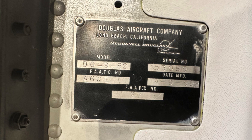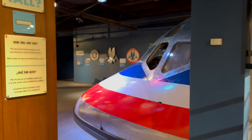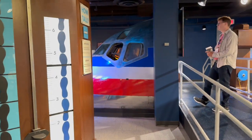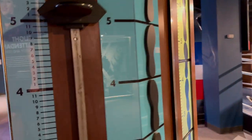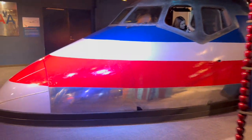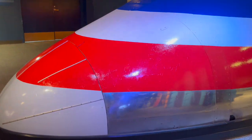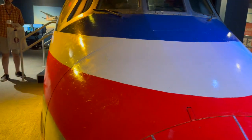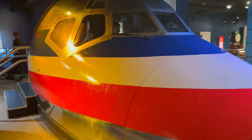I'm super excited to see the controls of the McDonnell Douglas MD-80. So why don't we get into the next clips going into this exhibit? Take a look at this, ladies and gentlemen. There is a cockpit cut of an American MD-80. Wow, take a look at this. The Super 80 for American Airlines, a legendary aircraft in the American Airlines fleet.